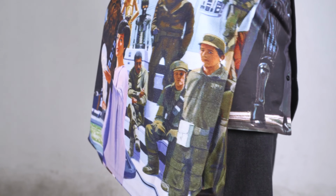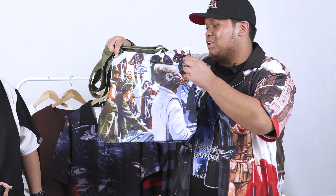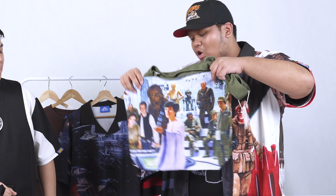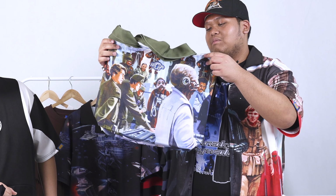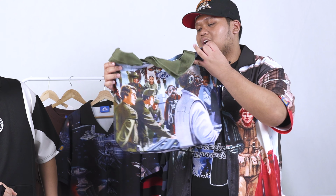And then we have all these characters here, which I really can't name, but probably Victor can. On the back, we also have more Star Wars characters. So they're full print, guys. They're full print, 360. Memang lawa lah. You have almost everyone here. I think this was on the ship, right? They were on the ship, kan?